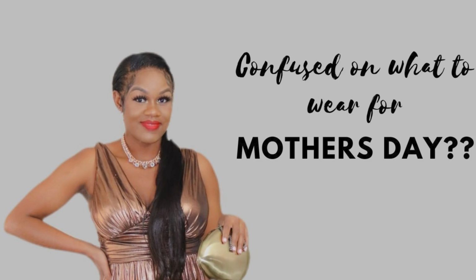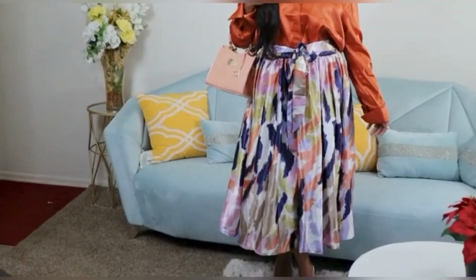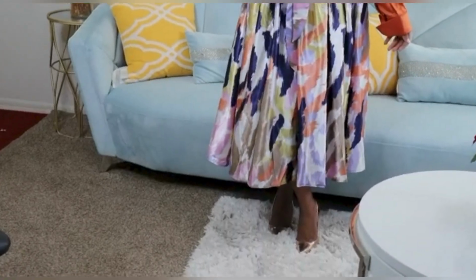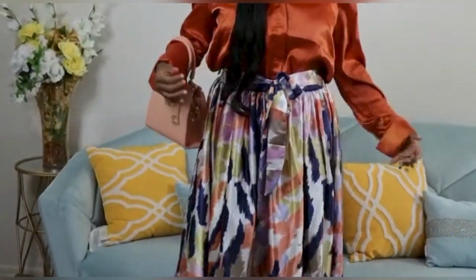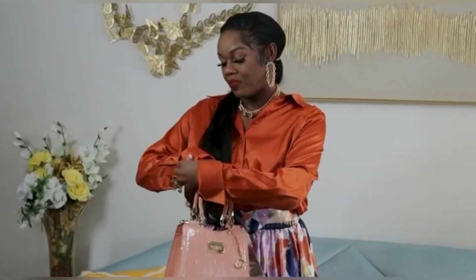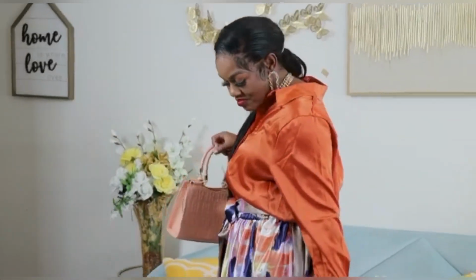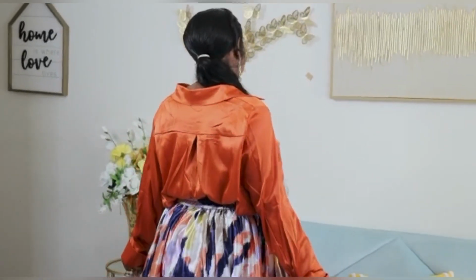And now I'll bring to you the first outfit, a satin shirt, and a satin flare, multicolor skirt. This skirt runs a little bit large. I'm putting on a medium. It's a flare skirt. Very decent. You could go out with your family on Mother's Day and just look really nice. Mothers still need to dress up, and I matched it with my earrings. I think I got it from Macy's.